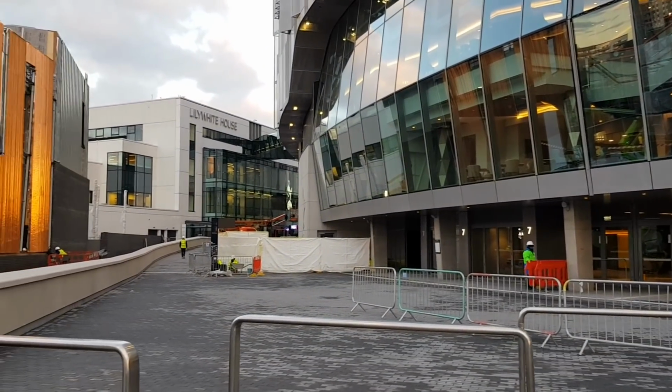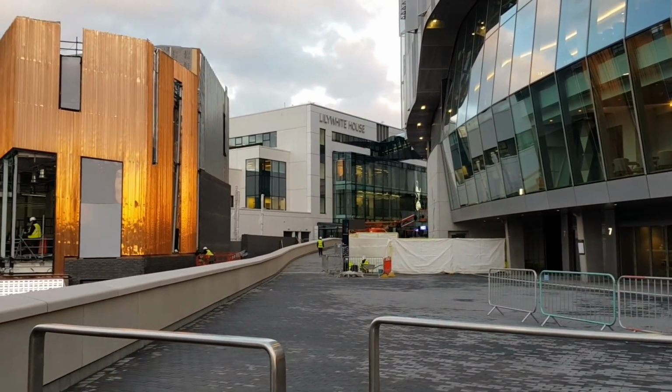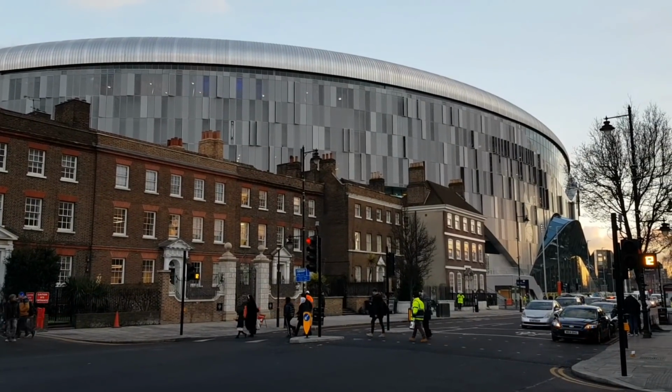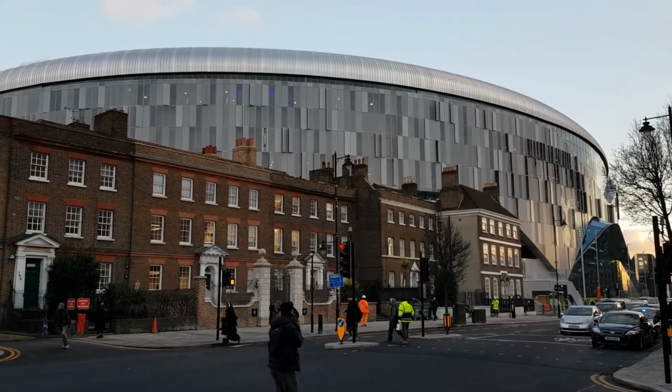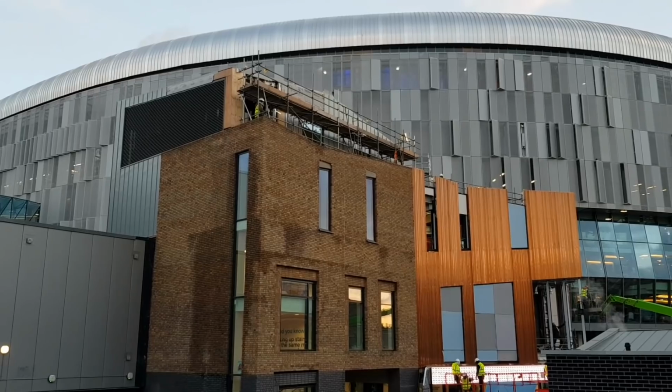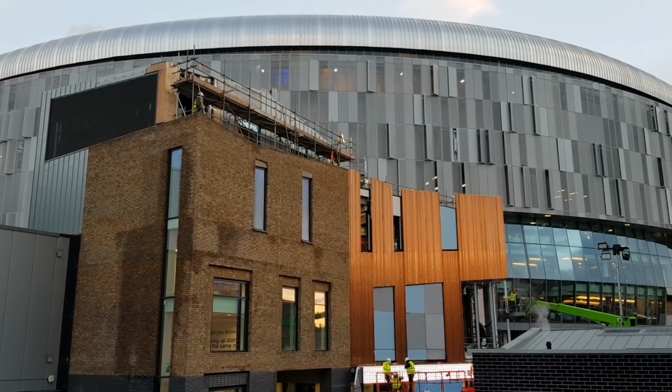So I'm just going to walk around to the other side of the ticket office and see what they're up to there. So this is the other side of the ticket office.